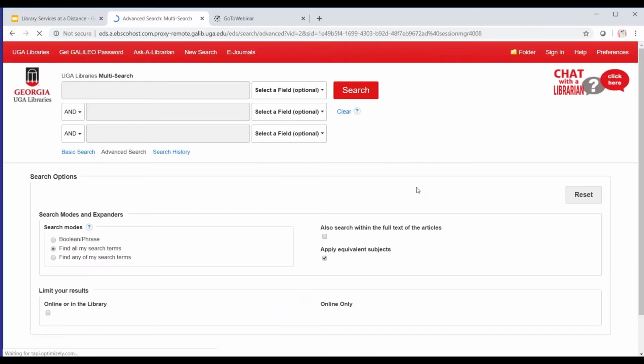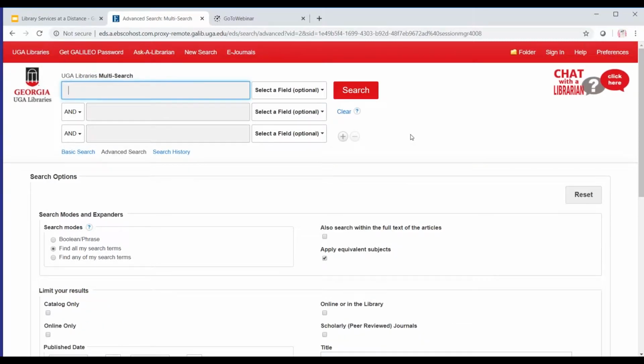Okay, so now once I've entered those credentials, you'll notice up here it says UGA Libraries. It's recognizing me. That yellow bar is gone from the top. So that means I'm now in this resource and able to search effectively.